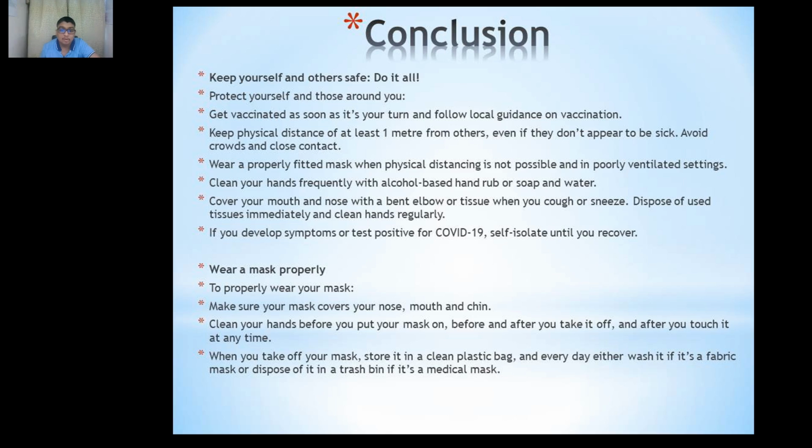Clean your hands frequently with alcohol-based hand rub or soap and water. Cover your mouth and nose with a bent elbow or tissue when you cough or sneeze. Dispose of used tissues immediately and clean hands regularly. If you develop symptoms or test positive for COVID-19, self-isolate until you recover.